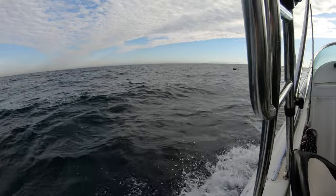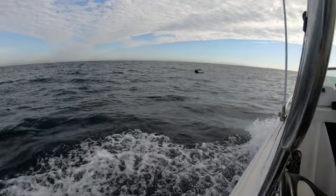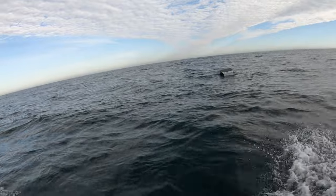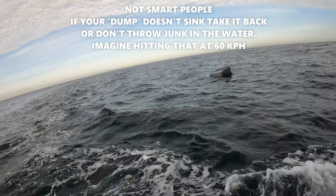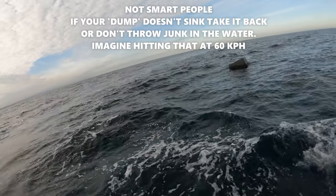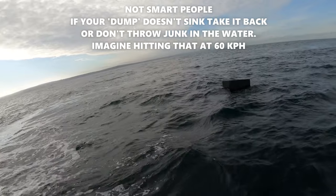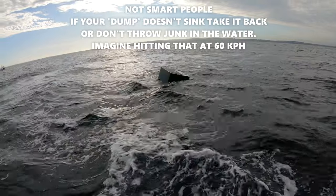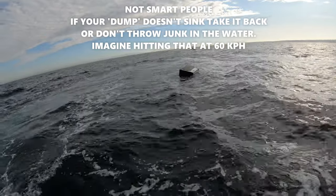We've just spotted something in the water. Looks like a TV or something. What the hell is it? I don't know. I reckon someone's trying to throw it down. Well, maybe it's like a mini fridge or something. It's like a fridge, yeah. That's way too heavy to haul in.